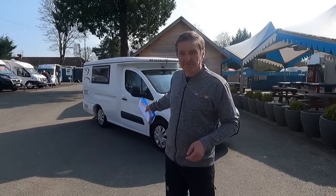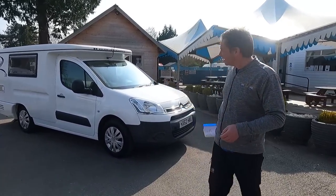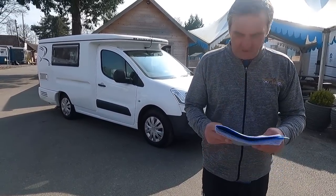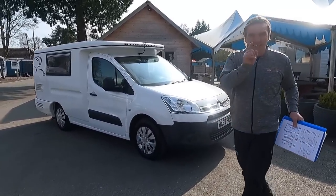Citroen car. Yeah? It's actually a camper van. Is it? Yeah. A little one, isn't it? There's a little one. It's under 5 metres. Kev size? 2012. Look at that. And it's a camper van. It's got a double bed in it, Kev.